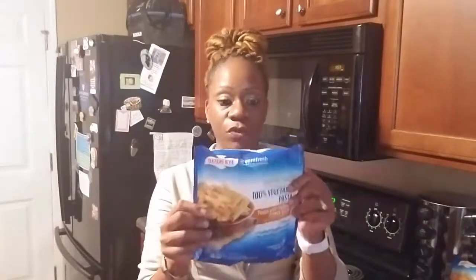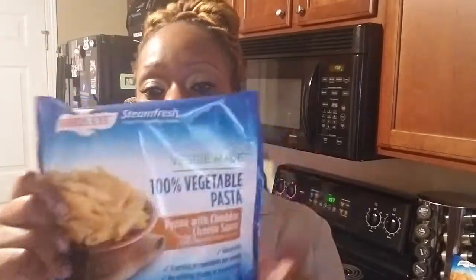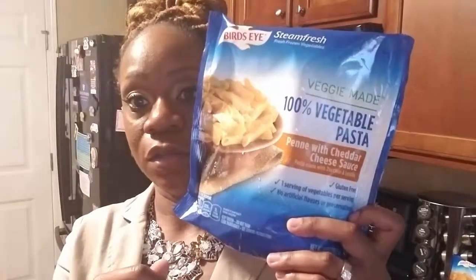And oh, I almost forgot about this one. This one is vegetable pasta, but it has cheddar cheese sauce on it. So for those of you that want that meal where you would substitute out your macaroni and cheese, stop eating that pasta and macaroni and cheese and do this. It's going to be your substitute.